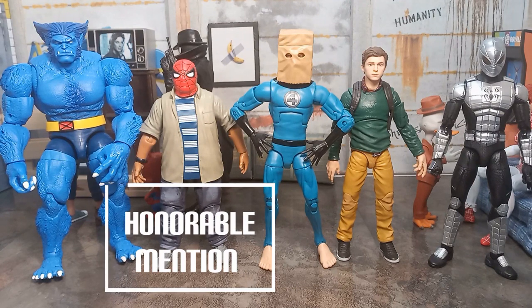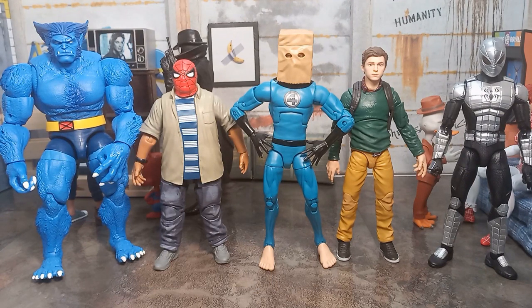Marvel's Beast, obviously a re-release, but came in on the retro card with a lab coat. And obviously excited to add that one to my collection. The 2-pack of Peter and Ned, fantastic civilian bodies. If you're into toy photography, these are 2 figures you absolutely want to add to your collection. But Ned there with the oversized chubby body and the fat Peter or fat Spider-Man head, totally love that figure.